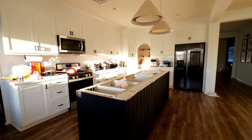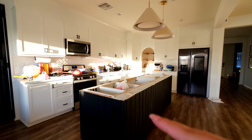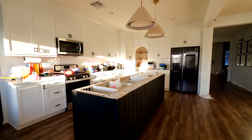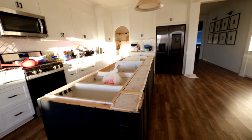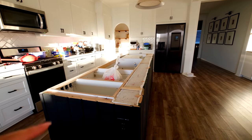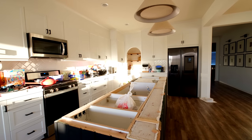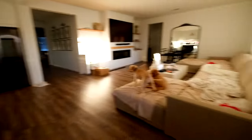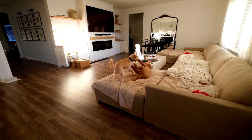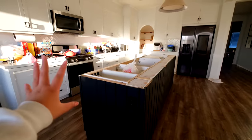I forgot to show you guys. This is the current state of our kitchen. We are not getting the waterfall island until next Tuesday, so this is going to be our island. Tomorrow they're coming to take measurements. Today they demoed and took the old countertop. Oh my gosh, but look how pretty the pantry is from here. 24/7, you guys. But for now this is what we're dealing with.